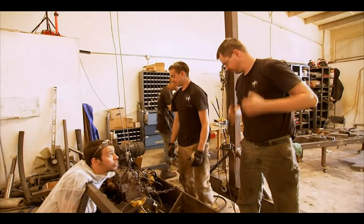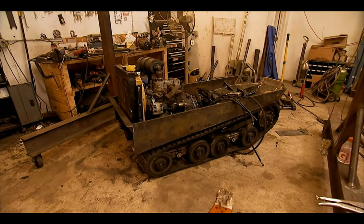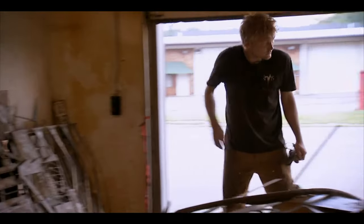We're out here. We've got the track system on, we've got the motor back in it, ready for hydraulics, so hopefully tomorrow evening we'll have it running and possibly driving.